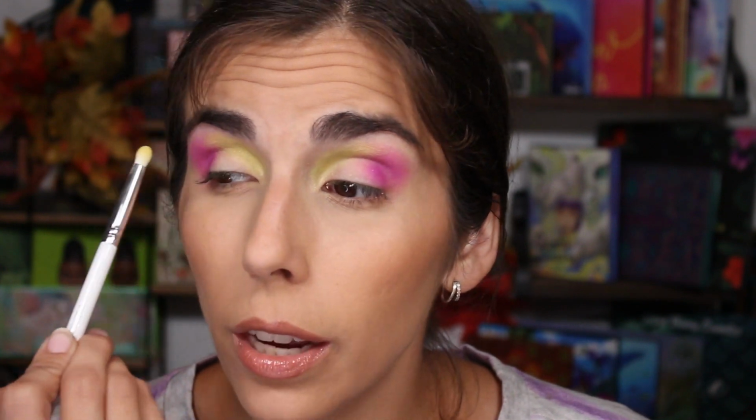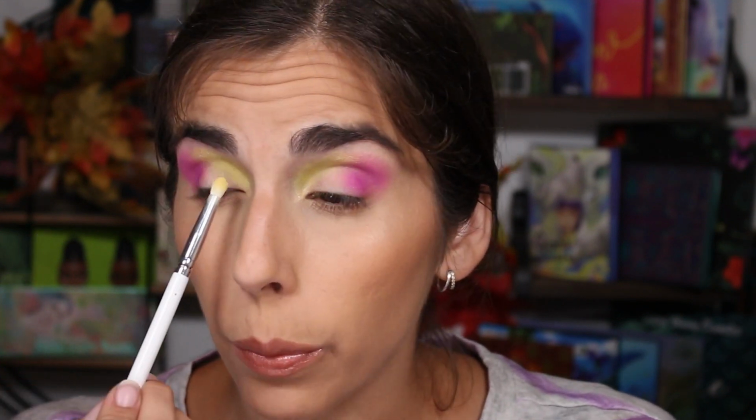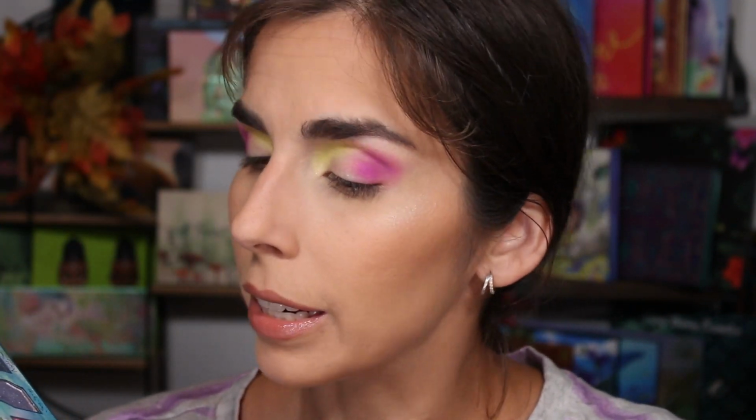Moving to quality of this, again, the mattes are lovely and they're such a deep blue matte. It's beautiful. And then the shimmers, I really like the dark colored shimmer, was it Ocean Jewel, and Sea Spray. Those are really pretty. The pink was a little bit chunky for me. This Incandescent Shell.